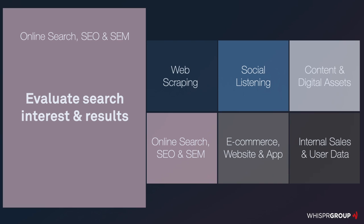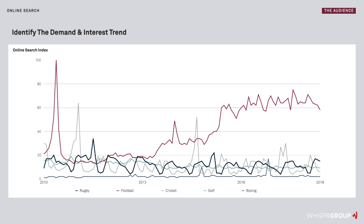Moving on to online search, SEO, and SEM. The first thing a consumer decision maker, regardless of who your audience is, is going to do is probably Google. You Google when you are at work, you Google when you're off work. So regardless of your industry, how people search for your topic, for your brand, for your competitors, gives an indication of the overall interest over time. It also gives an indication of how people are looking at your product.